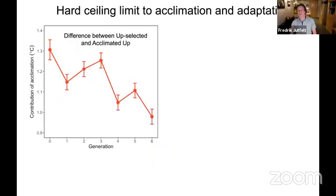One of the surprising things was that we found a hard limit to acclimation and adaptation, because we think the closer they get to their upper thermal tolerance, the less room they have to acclimate or adapt. In the acclimation group, the red lines here, we saw that the acclimation at the start, in the first generation, increased thermal tolerance. So a 4-degree acclimation increased thermal tolerance by 1.3 degrees.